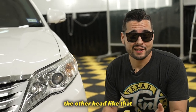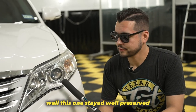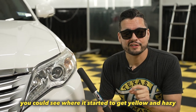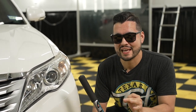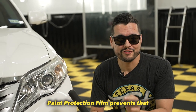Now, you remember the other headlight that got yellow and hazy? Well, this one stayed well preserved because in certain areas that the paint protection film wasn't over, you could see where it started to get yellow and hazy, which naturally happens because the UV breaks down the plastics and makes them get brittle and hazy over time. Paint protection film prevents that.